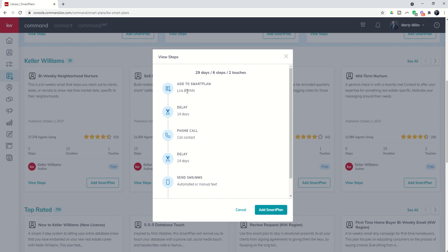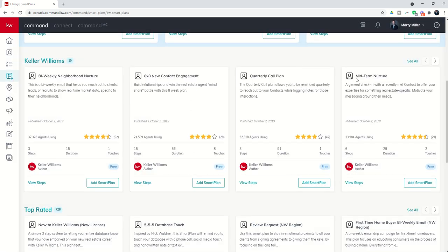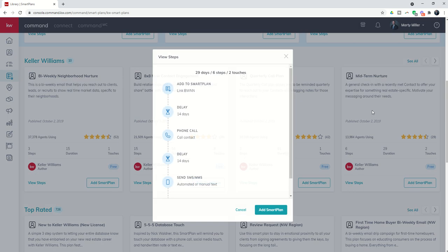nurture. Now, you just want to be careful if you're using these corresponding, layering smart plans. If you're using the Midterm Nurture and the 8x8, you now have this person on the monthly neighborhood nurture as a part of this smart plan. If you add them to the midterm nurture afterwards, then they're also going to be on the bi-weekly neighborhood nurture, which means they could be getting up to 3 emails per month. That might be a little too much. So you may want to be careful about adding this first step in.